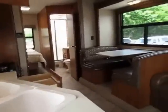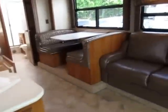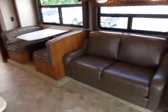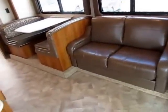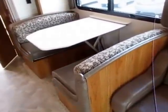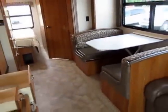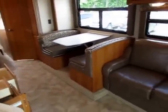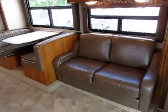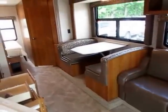Pardon me, I'm going to shut the door behind us because it is a little windy today. Alright, so, oh shoot, I don't remember the name offhand of this color scheme. It's a mid-tone, slightly darkish leatherette sofa with some nice lighter accents on your fabrics. Can't remember the name of that, so pardon me. But remember that this video is here as stock footage. Not every single 26XD that we sell is going to look exactly like this one.